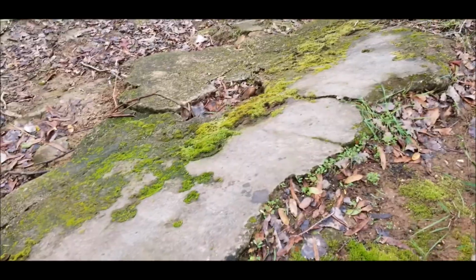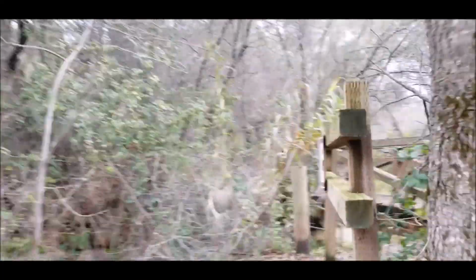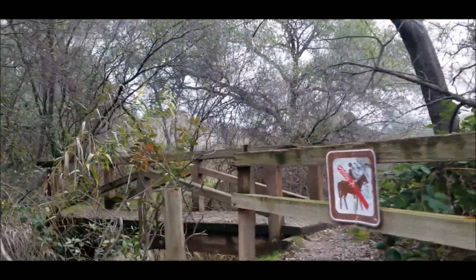Oh yeah, Avery's concrete. There's Avery's concrete. Oh, is that the concrete? It's Avery's concrete. Because the pond apparently used to be pretty big. Up to here at least. More mud. Squishy leaves. This is where we started. This is where we went in.